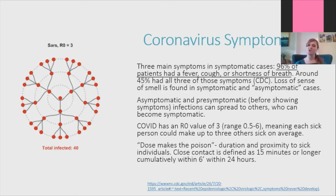And that was a change. It used to be that you needed to have 15 minutes at any one given time. Now it's, oh, you spent 5 minutes with the sick person, and then 4 hours later, you spent 5 minutes with the sick person, and then 8 hours later, you spent 5 minutes with the sick person. You have now had close contact with someone with COVID-19.